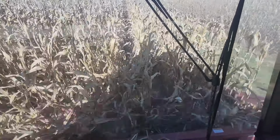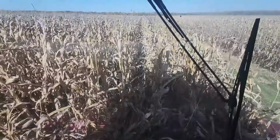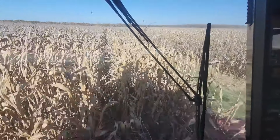Well, I got those two patches done. Didn't film over there much because they're short rows and really boring. But we're out on the bigger fields now. This is just a little 12-acre piece here, then I got 60-something acres over here.